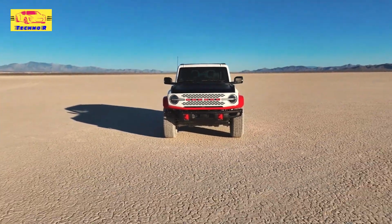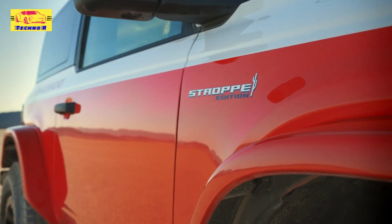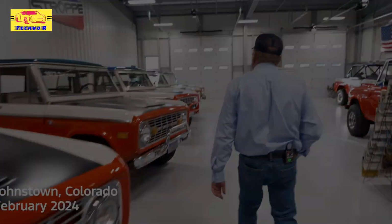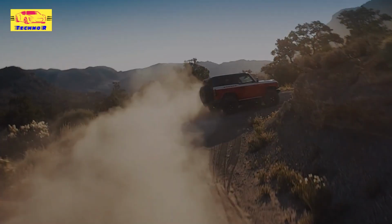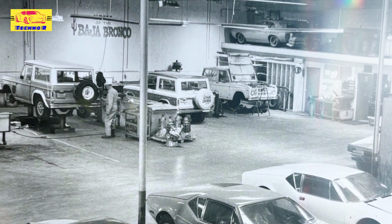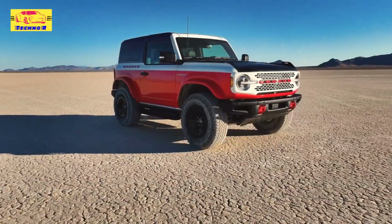As the demand for off-road vehicles continues to rise, the Ford Bronco Stroppe is poised to capture the hearts of enthusiasts seeking both performance and personality. By marrying retro design with modern capabilities, Ford has created a vehicle that honors its history while embracing the future of off-road exploration. In conclusion, the Ford Bronco Stroppe signifies a notable evolution in the Bronco lineup, blending iconic styling with contemporary performance and technology.